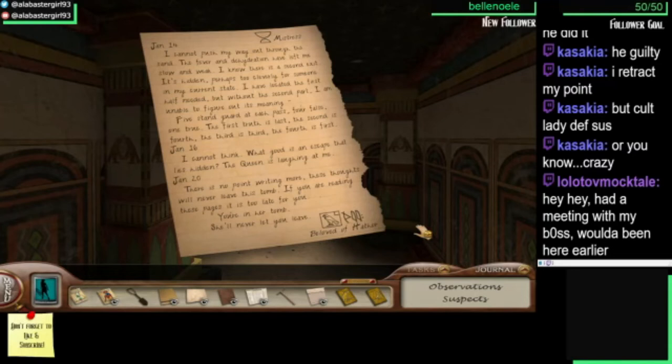I just also found a note, and it says, January 14th, I cannot push my way out through the sand. The fever and dehydration have left me slow and weak. I know there is a second exit. It's hidden, maybe too cleverly for someone in my current state. I have found the first half needed, but without the second part, I am unable to figure out its meaning. 5 stand guard at each pass, 4 false, 1 true. 1 truth is last, the second is fourth, the third is third, the fourth is first. I cannot think. Good is an escape that lies hidden.